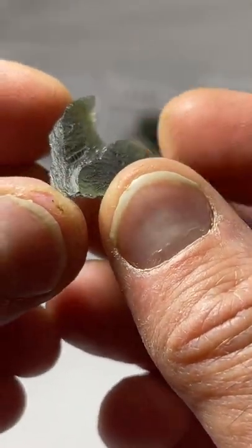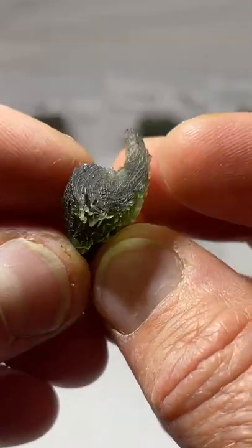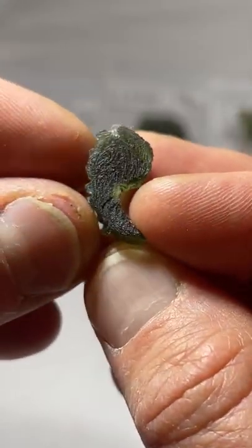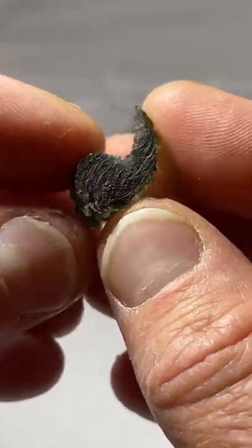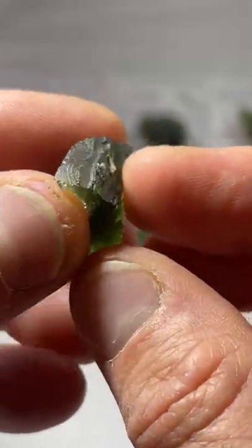It's a nice, nice curved piece. It's almost like a wing. That's cool. Super neat piece.